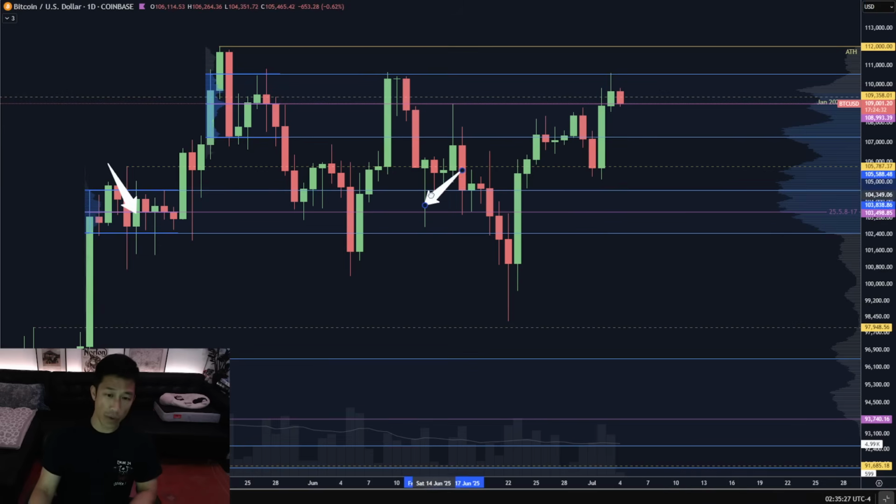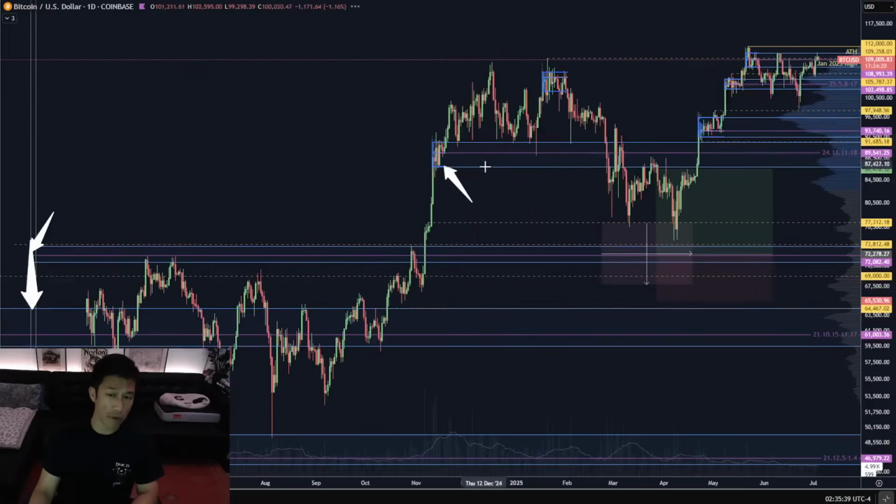Okay, if you get back to doing drop and pop like this, that would be a very notable inability for these sellers to recapture the structure as supply. And then this consolidation, I would just consider all of this very healthy consolidation. You know, it sure seems like these buyers are itching for a new all-time high.